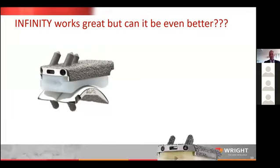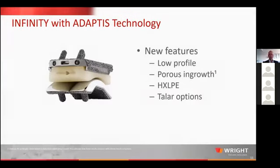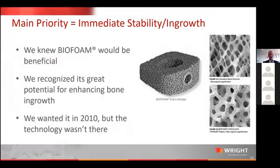And that's been a question that our design team, including Dr. Davis, have broached with the engineers at Wright Medical for years. How do we make Infinity even better? And that's where Adaptis Technology comes in with its new features that include the ongoing low profile resurfacing type concept, now with porous ingrowth, a new type of polyethylene implant that is more highly cross-linked, and new talar options as well. And I'll go through all those a little bit later.